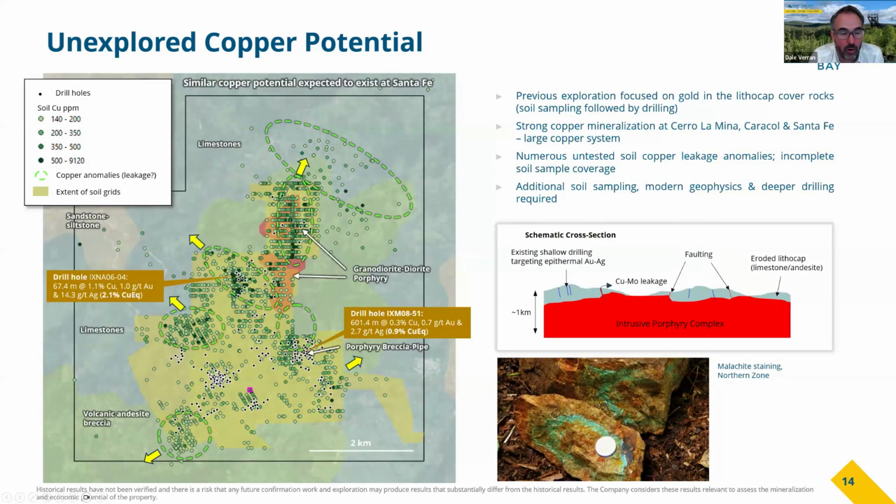If we look at the project in more detail, this is a map showing the copper values in soils from sampling. Originally, the project was soil sampled, and the focus was really gold. The previous drilling was done by Linear Gold and Kinross Gold, both looking for gold deposits. And the exploration done then was quite simple. It was really soil sampling, looking at gold values in soil where you commonly get over a gram a ton, and drilling those soil anomalies led to the discovery of Campamento and numerous other zones that warrant further exploration. What wasn't looked at is really the copper side, and there are numerous untested copper anomalies.